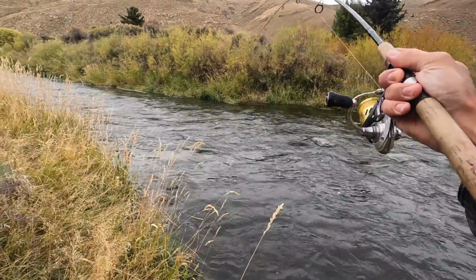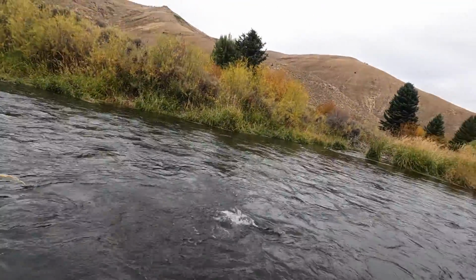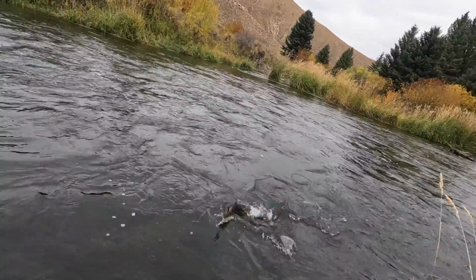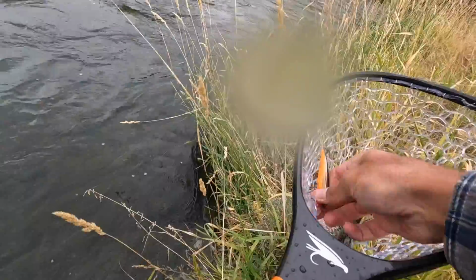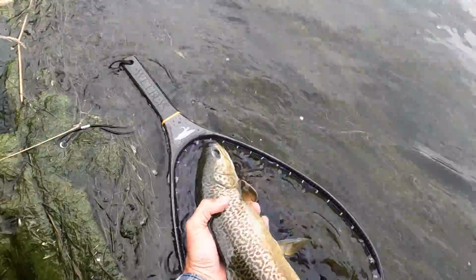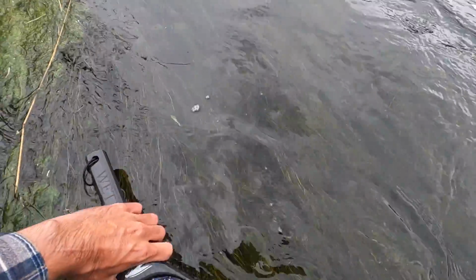Or it's a tiger. Might be my PB tiger. It's a tiger. My PB tiger is 18 out of a reservoir. Got it. Kind of. Yep, I got it. I don't think it's the PB. Hook already popped out. It's just stuck in the net, which is annoying. I'm guessing he's like 16, 17, just under. He's ready to go though. Show the colors. Beautiful fish. There he goes.